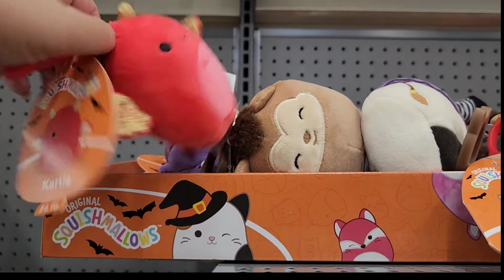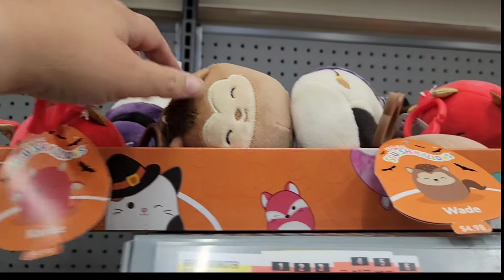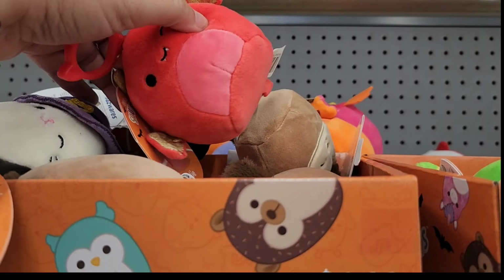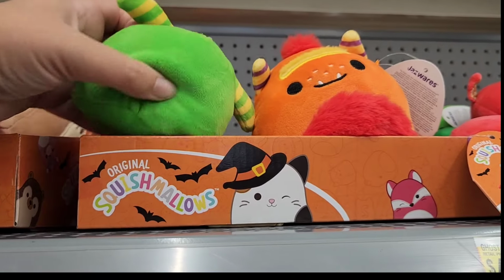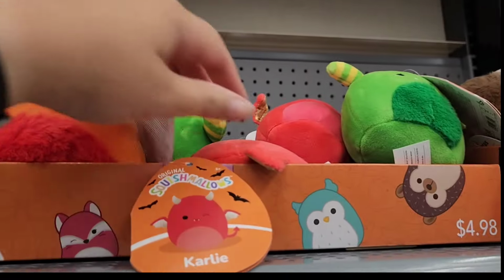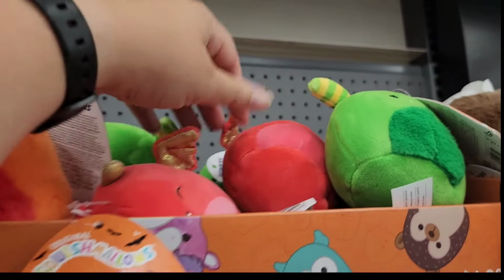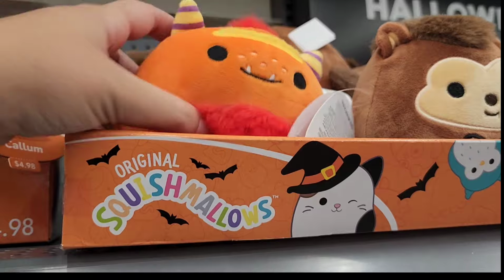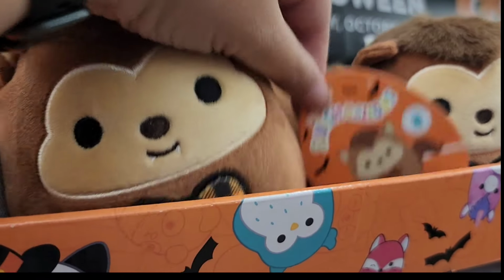I did go into a Walmart while I was in this town, and they actually had a full tray of the clips. It has been many Walmarts that I've gone into to try to find the full new Halloween collection. Every time I go in, there's stuff missing and there's only a few things left behind. So I was really surprised that this store actually had some full trays of both the clips and the 5-inch.